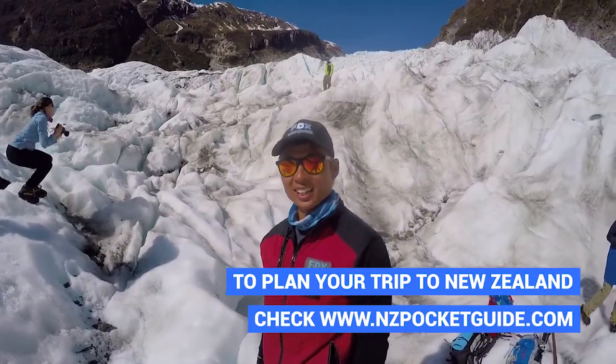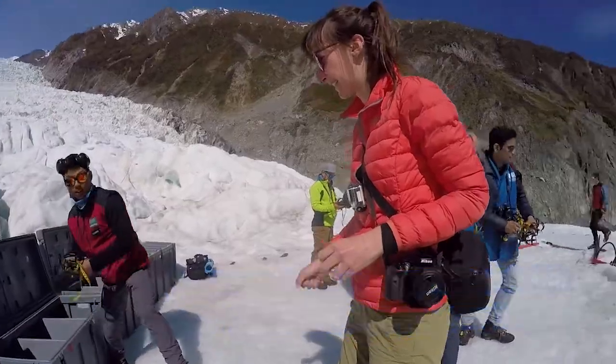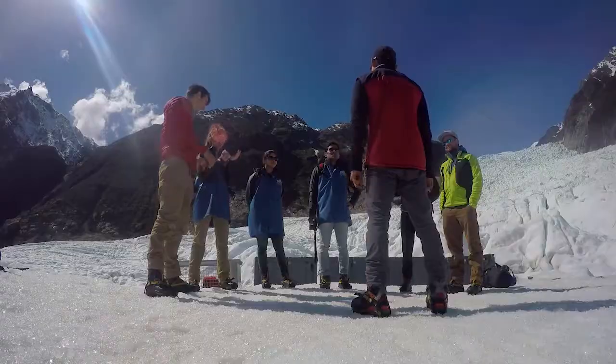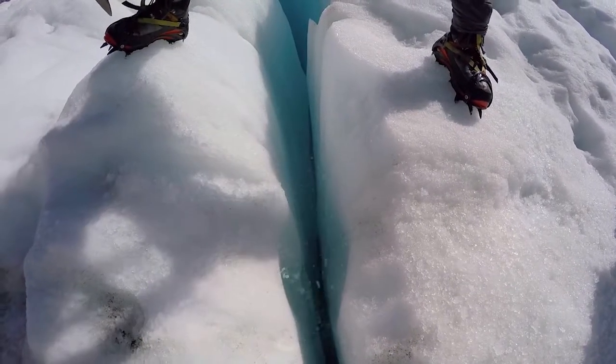Welcome to Fox Glacier. This is one of the fastest glaciers in the world. Hope you're gonna enjoy your day. So we've got pretty much everything we needed from the base, but once on top of the glacier we're getting our crampons. It takes us only a few seconds to put our crampons on, and it's over a crevasse that Tak gives us the safety briefing.